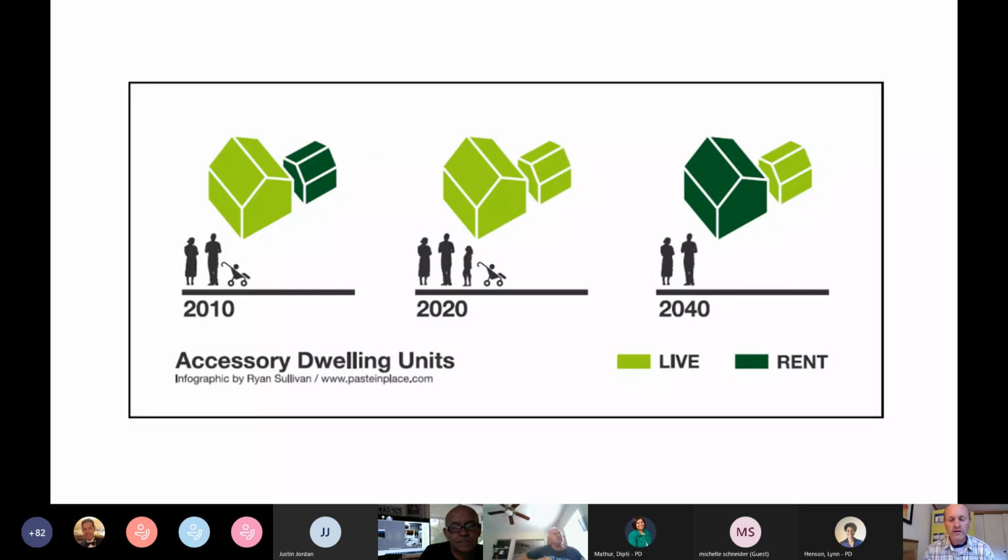And then in 2040, they become empty nesters. Kids go off to school. They're like, we don't need so much space. We don't need this 2,500 square foot house anymore. Let's move to the ADU. We'll start renting out the primary house. And so is the life cycle of an ADU. And this is kind of the quintessential ADU life cycle.